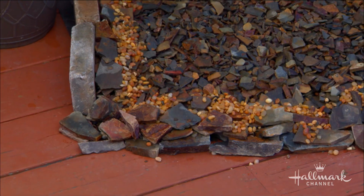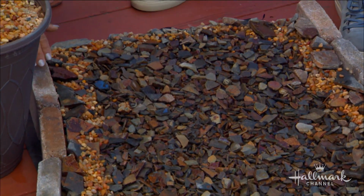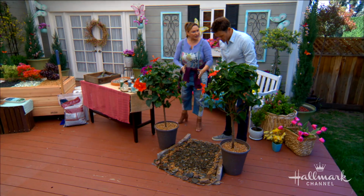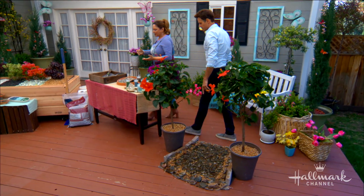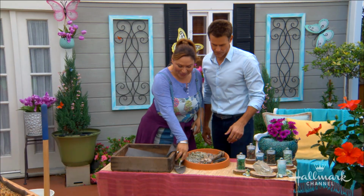This, we have the woodstone. Okay. And it's very important that when you create your walkway, you always have some kind of ledger, something on the sides to keep it there. Edging. Beautiful. You need edging. So I'm going to show you how to make that in miniature. Great.